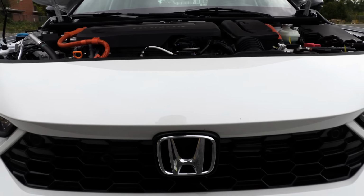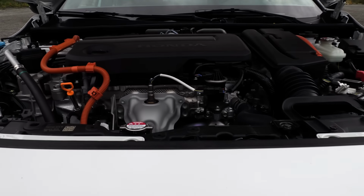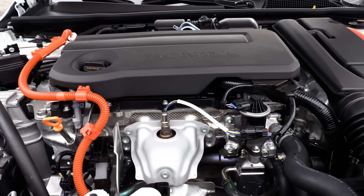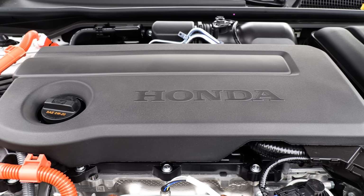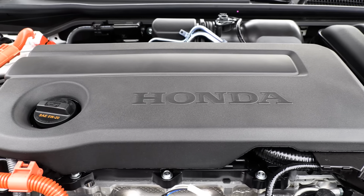A 2-liter 4-cylinder with a 2-motor hybrid system. It's matched to an e-CVT and gets a combined 200 horsepower and 232 pound-feet of torque. This is a front-wheel drive only model, and you can put regular fuel in this hybrid. The hybrid replaces the old 1.5 liter turbo, so it's kind of a premium offering.